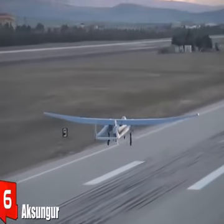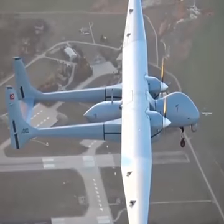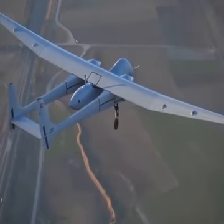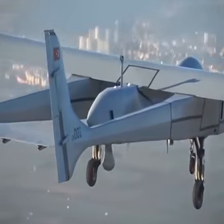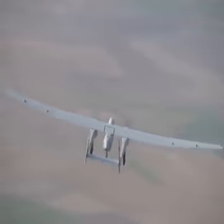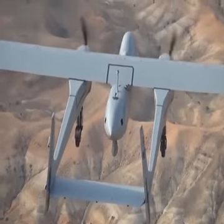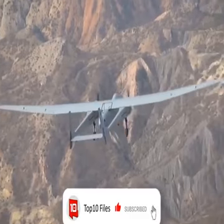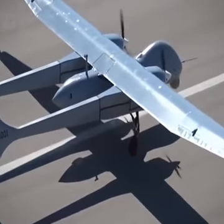Number 6. Aksunger. It is a high-performance drone that has been manufactured in Turkey for the country's armed forces. It can work autonomously and perform different missions such as surveillance or maritime patrol. It measures 11.6 meters in length and 24 meters in wingspan. It has a maximum takeoff weight of 3.3 tons and a load capacity of 750 kilos. It has 2 turbo diesel engines with 340 horsepower in total and can reach a speed of more than 250 kilometers per hour. It can fly at an altitude of 12,200 meters and has a range of 60 hours or 6,500 kilometers.